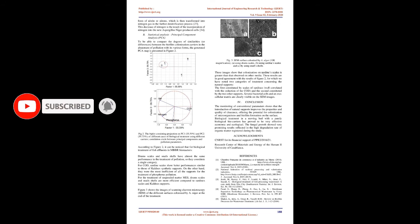The increase in suspended solids in biological treatment can be explained by the detachment of biomass from the carrier, or by the use of natural carriers. This increase can be associated with the deterioration and loss of the carrier itself.